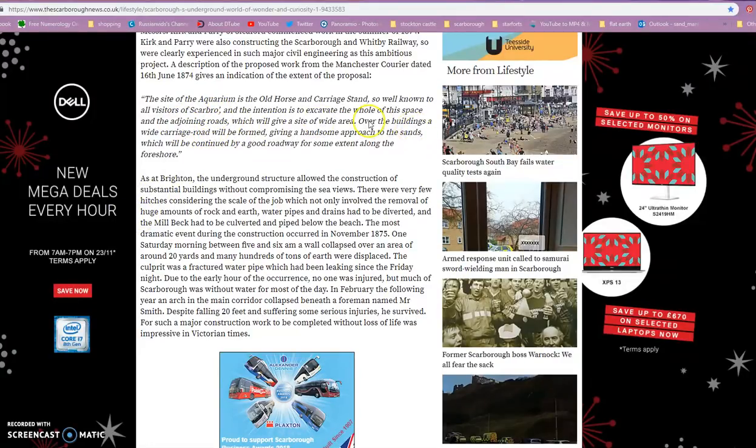Which will give the site a wider area. Over the buildings, a wide carriage road will be formed, giving a handsome approach to the sands. And for me, that's quite telling. Just that clip there, but there might be a whole lot more to the story.